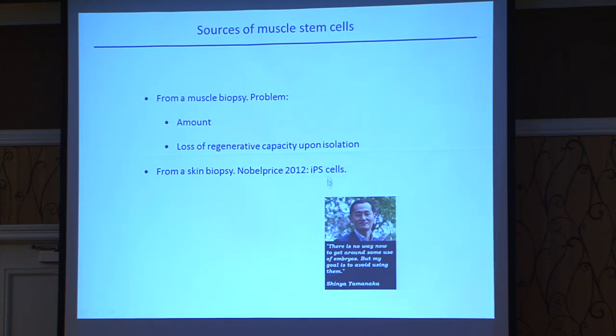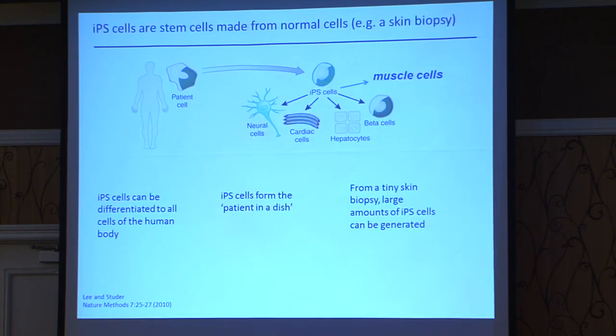And this is Mr. Yamanaka, and he made a major discovery for which he got a very fast Nobel Prize in 2012 after the discovery in 2006 that you can make cells from other cells, you can make stem cells from normal cells. Nobody would have expected that this is possible. Normally you have a stem cell and you get a differentiated cell. He went actually back in time and made a stem cell from a differentiated cell using a very simple procedure actually.